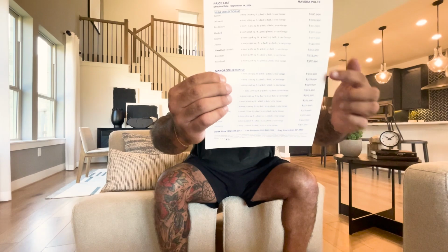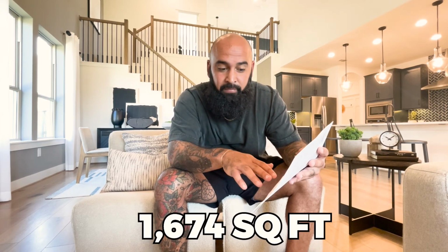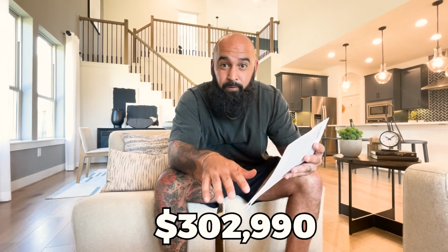But just to show you, so we're in the 50-foot section right here. This is the bigger ones from this part down on this sheet here. These start on the 50-foot section. They have 1-stories starting about 1,674 square feet. Those start about $302,990. And then you can see all of these different floor plans. The model we just walked through is the Amherst model.